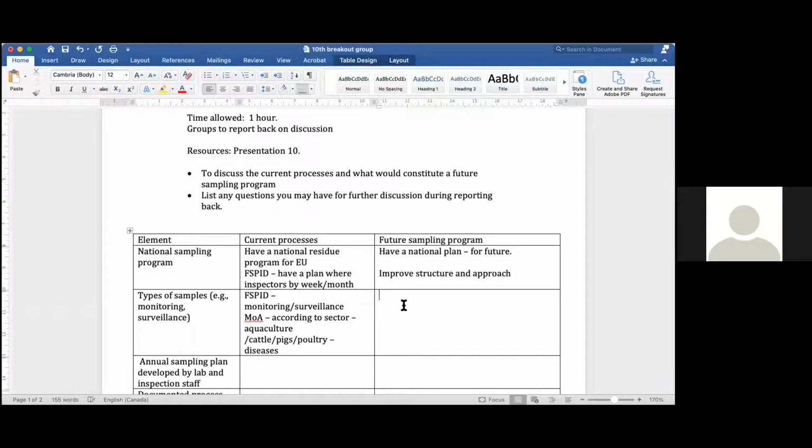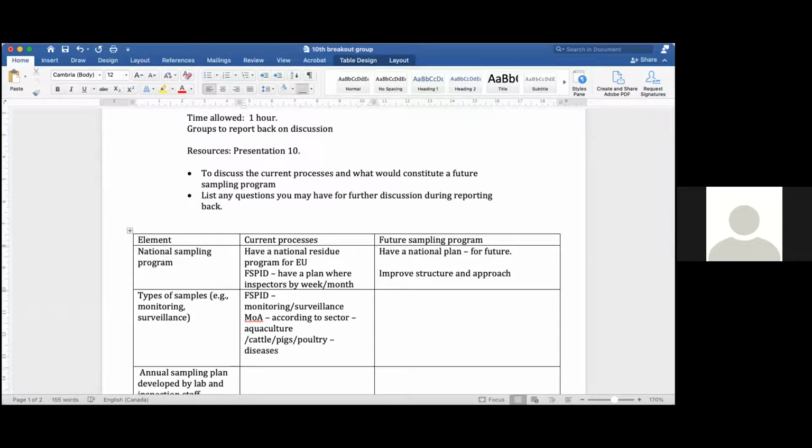And some of these programs we have now are joint with the Ministry of Agriculture and the Ministry of Health. In the future, we'd like to strengthen that partnership because we have a whole lot of sampling to do, especially when it comes to foodborne illnesses.